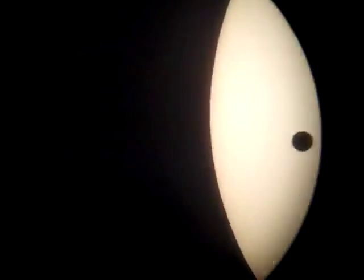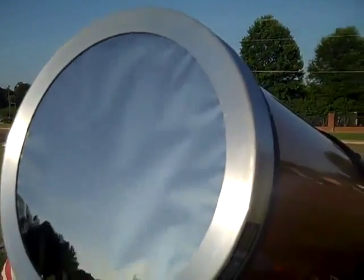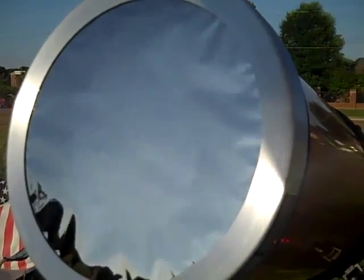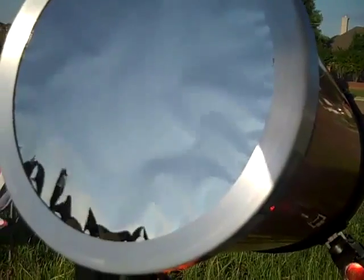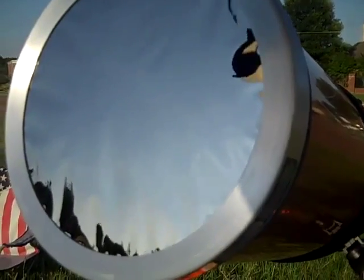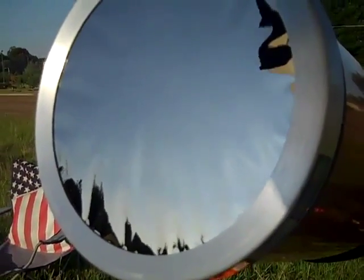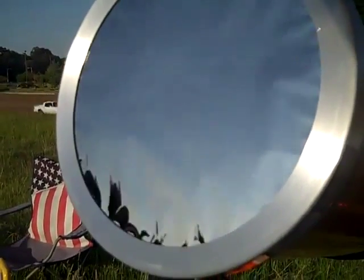It fits on the end of the telescope. Let's take a look at it right now. So this is the filter, and it just slides over the end. It's not bolted down or anything like that, but it blocks 99.999% of the light. So in other words, almost all of it. But still, enough gets through, as we can see watching the video, to see it quite well. But again, it's very important to be safe, and this filter does the job.